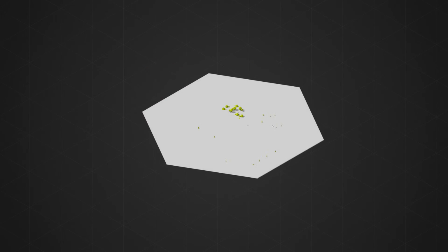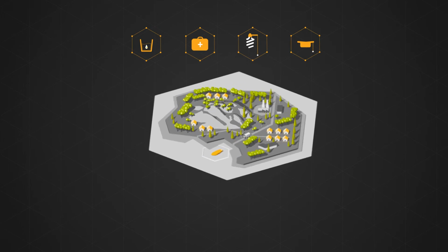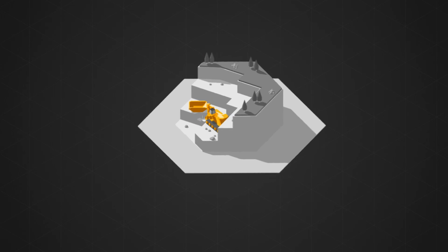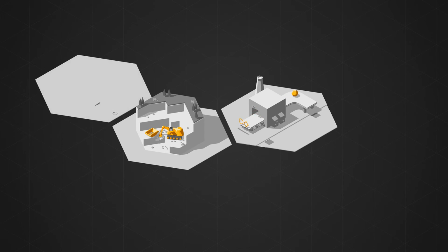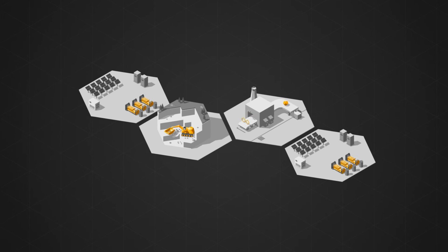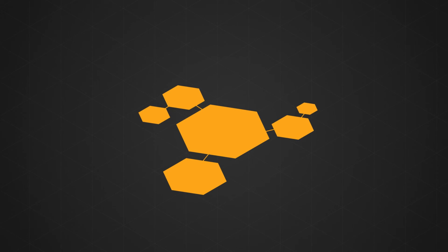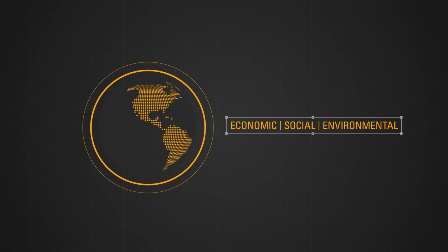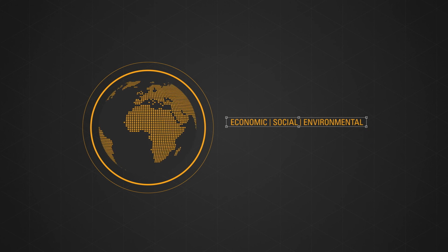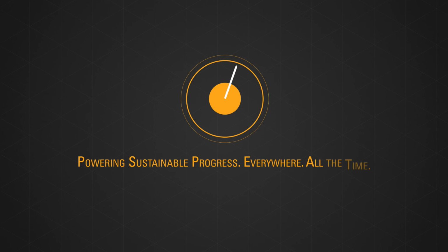From the ability to access clean water, healthcare, lighting, and education for remote islands, the potential to increase productivity across mine or industrial site operations due to utilizing varied energy sources, through to simply keeping communities connected, Cat Hybrid microgrid solutions are designed to power a better world while minimizing economic, social, and environmental costs. Powering sustainable progress everywhere, all the time.